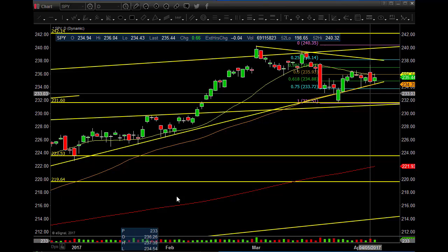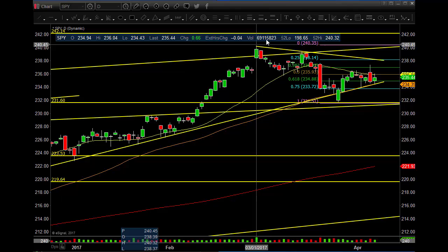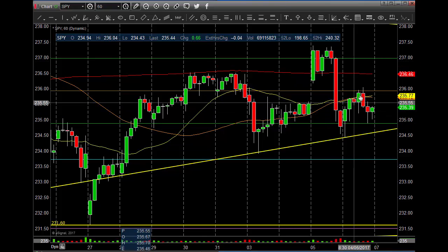So let's get right into the daily spider, SPY. Today, 66 cents up. Not a great showing. Light volume again, so we just floated 69 million on a day. No great shakes. One thing that catches my eye is the 60-minute chart. We do have a nice inside bar, bearish pattern.